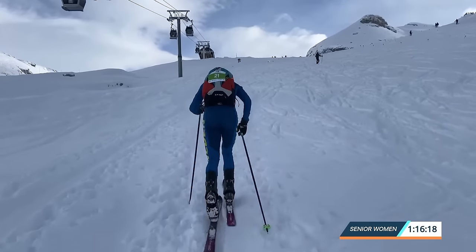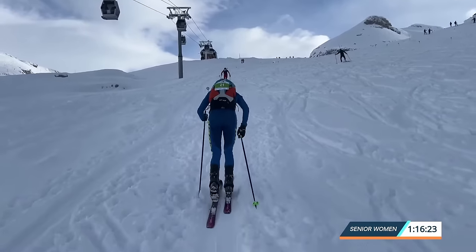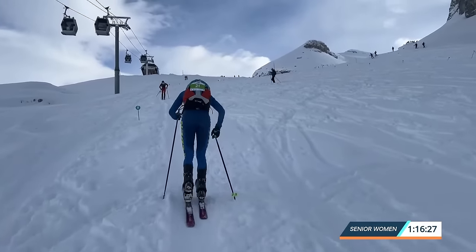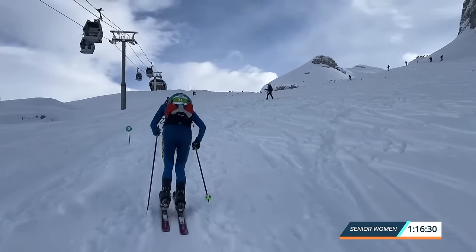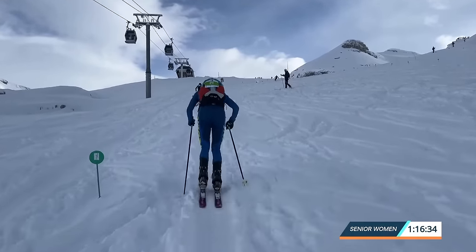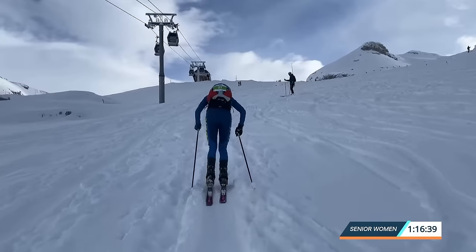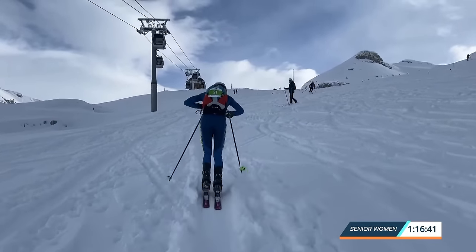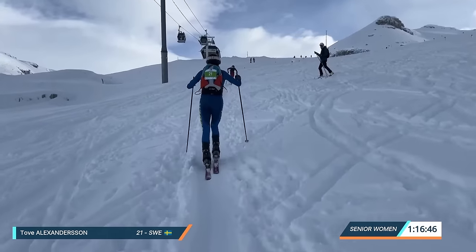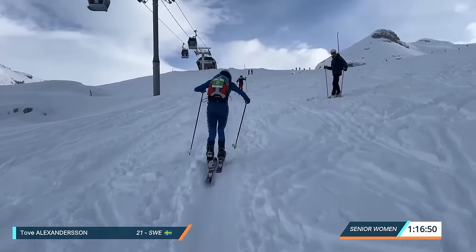We had a great runner in the UK, Paula Radcliffe, who used to bob her head as an athlete running around the track, and she kept being told that she was losing time and losing energy by bobbing her head. And when she tried to stop it, she couldn't run at all. So it's definitely what's right for you and what works. And this is definitely working for Tove Alexandersson of Sweden. An absolute storming performance in the women's senior race. She's closing in on European gold.